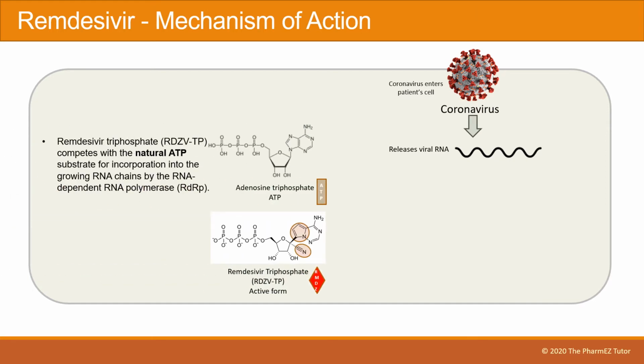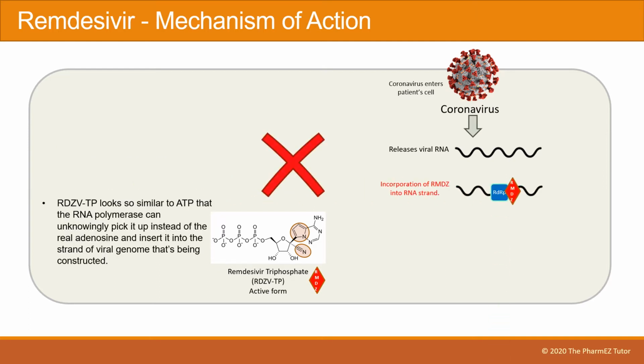Remdesivir triphosphate competes with the natural adenosine triphosphate for incorporation into the growing RNA chains by the RNA polymerase. Remdesivir looks so similar to adenosine triphosphate that the RNA polymerase can unknowingly pick it up instead of the real adenosine and insert it into the strand of viral genome that's being constructed. So there you can see that remdesivir is incorporated into the RNA strand instead of adenosine.